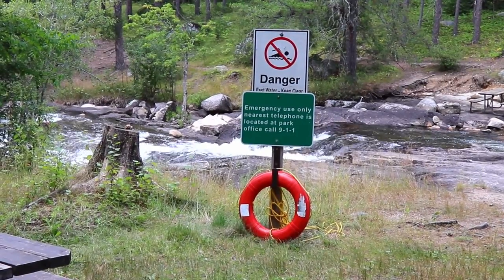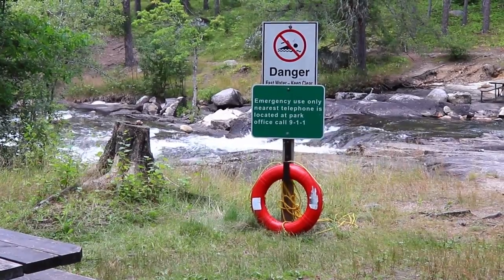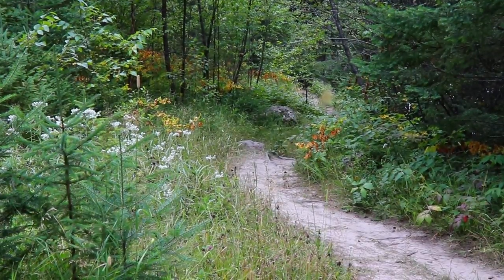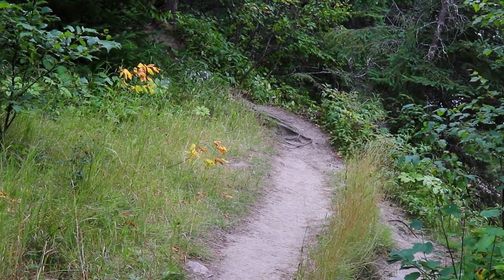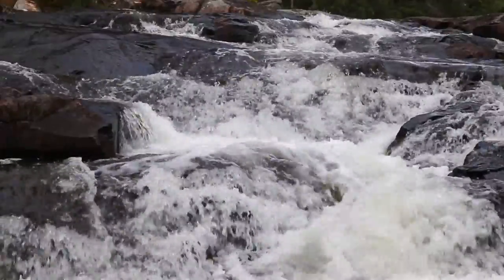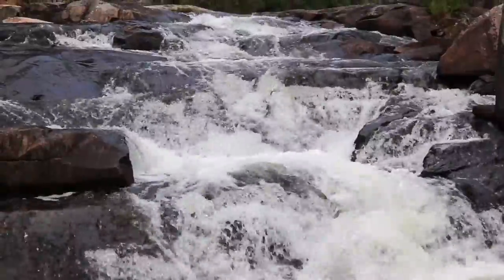Okay, so yeah, this sign applies now. Back in February 2020, sure, it was fast water, but who swims in cold, fast water? Certainly not me. Nice flowing water around here.